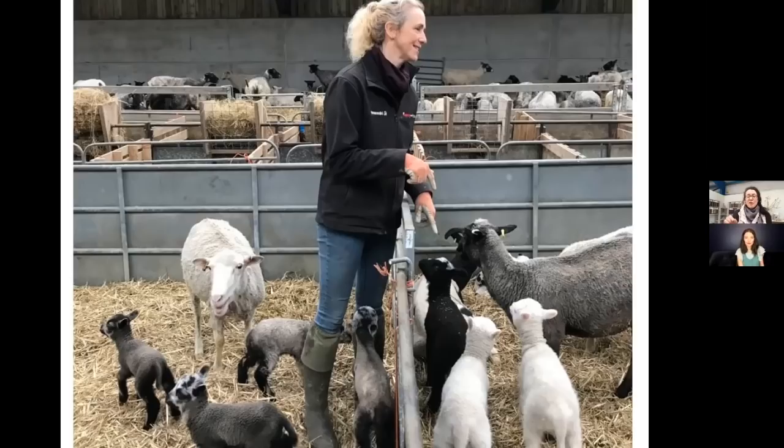Now, do the Gotland sheep have more than one baby? Gotland sheep are very prolific. They normally have twins, and they are like little Bambis, long legs, black with a white star, desperately sweet.